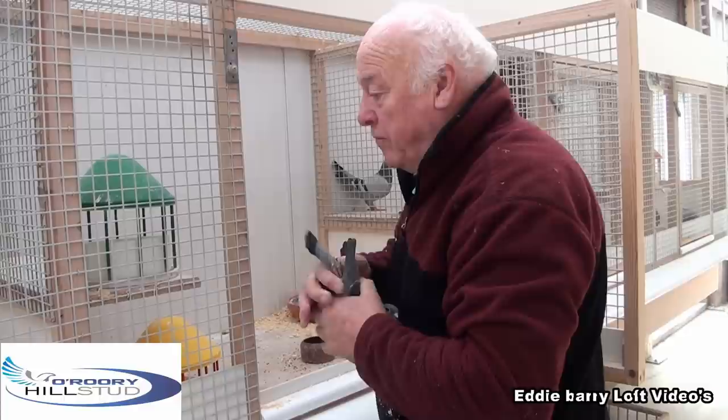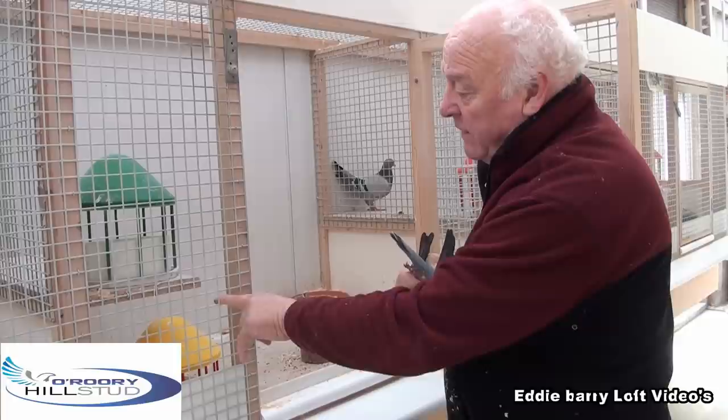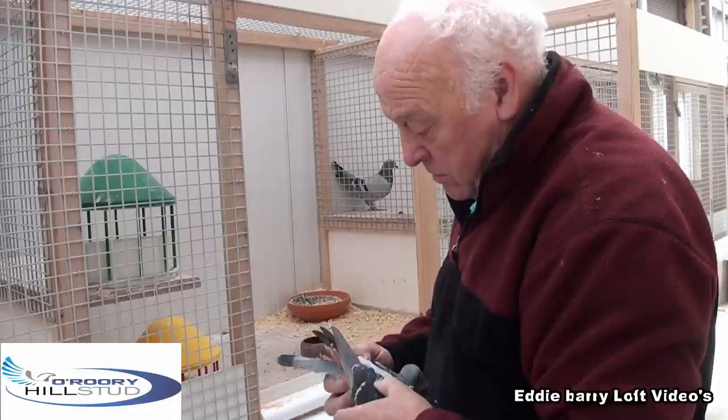There's Gurney. Her mother is a good Gurney hen. This is a great cock, a great egg cock, but he's from the famous 112, who is the direct daughter of the Box 2 couple. As I say, he's not a big pigeon, but he certainly produces winners.